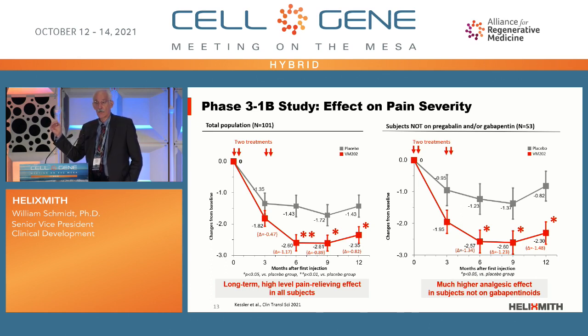We also did a pre-planned evaluation of those patients who were not receiving gabapentinoids, pregabalin, gabapentin, as concomitant therapy. We did allow other concomitant therapies. So we actually stratified for those who were taking gabapentinoids and those who were not. And we saw that there was an even greater separation between placebo and active drug between those patients who were not taking the gabapentinoids.